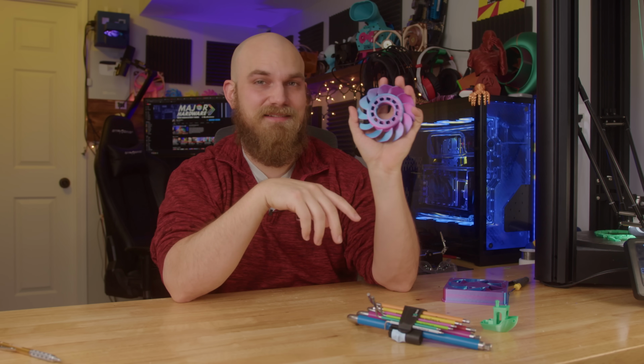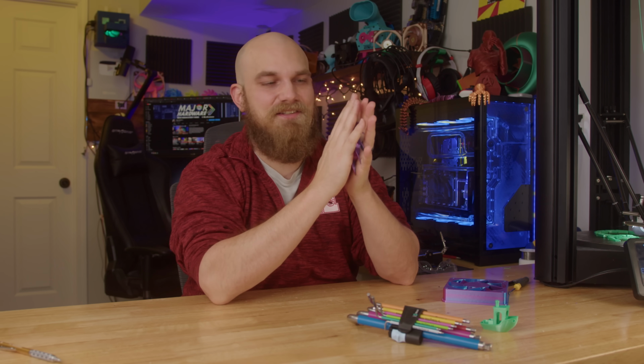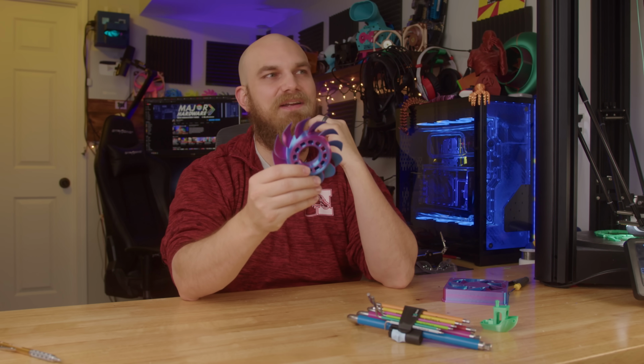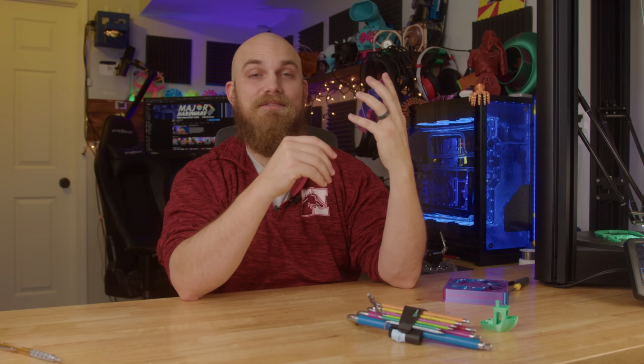Now, the most notable thing of this round of sound testing is the 993. This thing is horrendous to listen to. I don't know how well it comes across on the audio recording, but it's pretty loud, and the frequency of the sound is kind of unbearable. It might be the worst sounding fan I've actually ever heard.